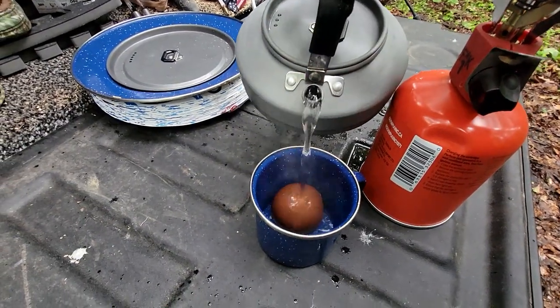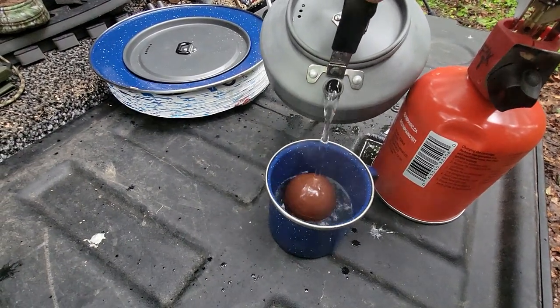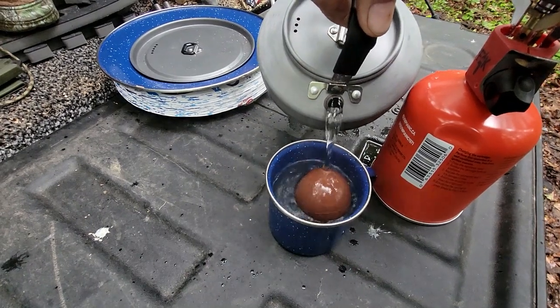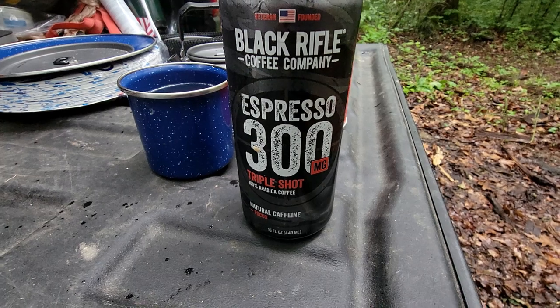Leland's hot chocolate. This will melt and it'll have marshmallows in it. It's gonna be really good for him. Right there is what I'm having for breakfast.